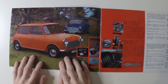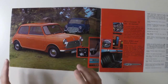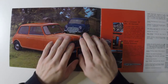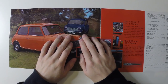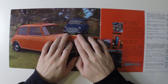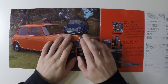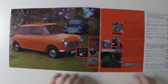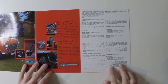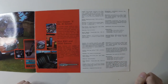This red car is a Mini 850, but the car behind it is quite special. As we're at the start of the Mark III Mini, this is a Mini Cooper S. Very rare as a Mark III. You can tell it's a Cooper S by the bumper overriders. It produces 76 brake horsepower and it still has hydroelastic suspension, unlike the 850 and 1000. If you don't want to read any specs or anything like that, just pause the video.